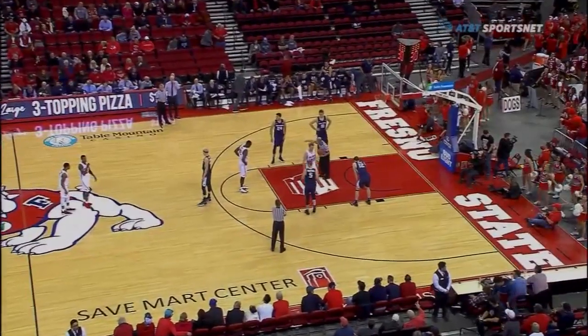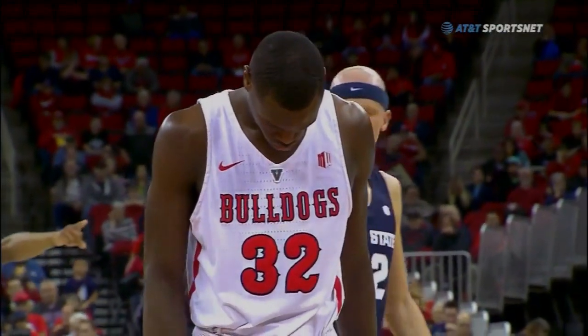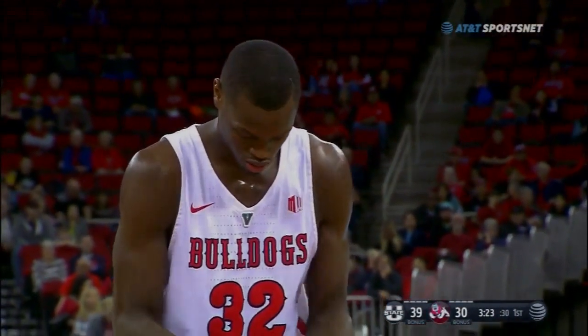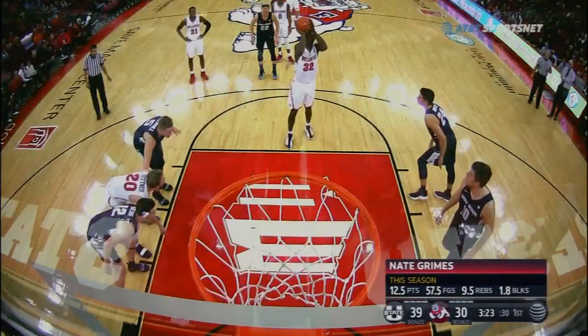Keita goes to the bench, 9.7 rebounds. Only one official block shot, but he's affected many others. Yeah, the effect is more important. And here we have, going to the line, Nate Williams. Mediocre free throw. Nate Grimes, excuse me.